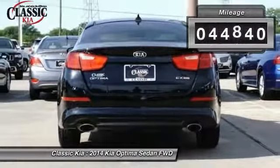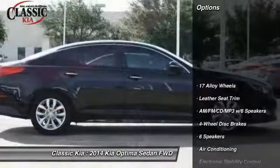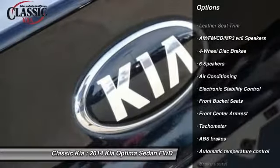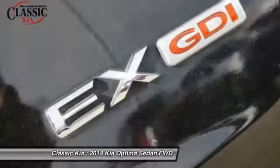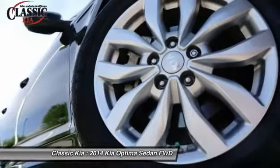This vehicle has less than 45,000 miles. Here are some of this vehicle's great options: traction control, dual airbags, air conditioning, power steering, AM/FM stereo with CD player, four-wheel disc brakes, CD player, fog lights, power windows, rear window defroster.